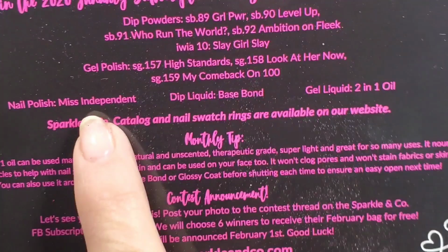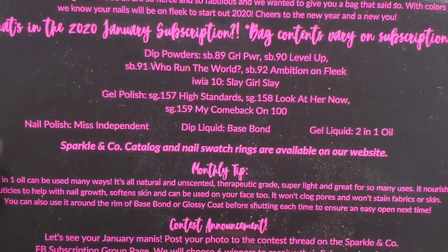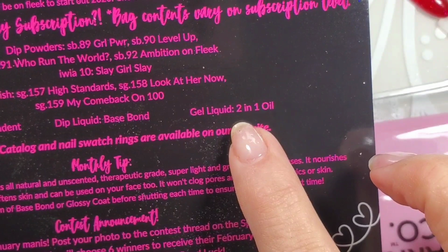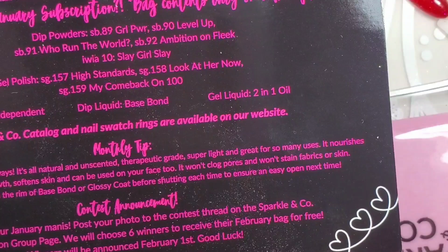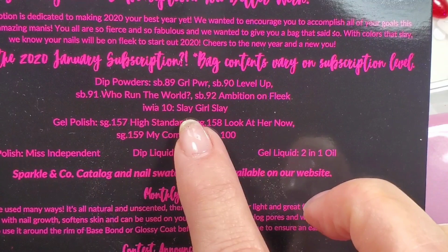The regular nail polish I got is Miss Independent, and it is just a pale pink. I've been looking forward to getting some cream because I want to try to watermarble with that. The dip liquid this month is Base Bond. Like I said, I don't use that, but I have a couple of them, so I am going to be giving that away. The gel liquid is 2-in-1 oil. So I didn't get the gel bag, so I didn't get the gel liquid. If you get the dip, you get the dip liquids. If you buy the gel sub bag, you get the gel liquids. And here are all the different powders that you could get. And if you have I Want It All, you get Slay, Girl Slay. I'm not sure what that one is because I didn't get that one.